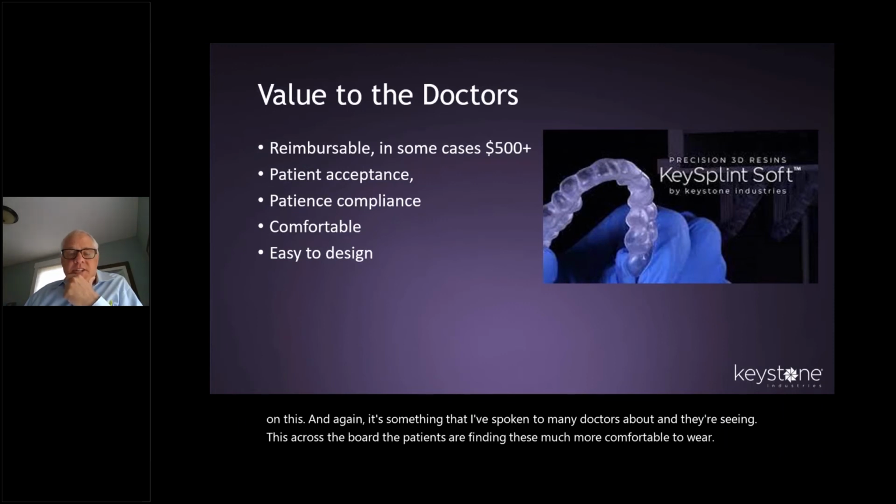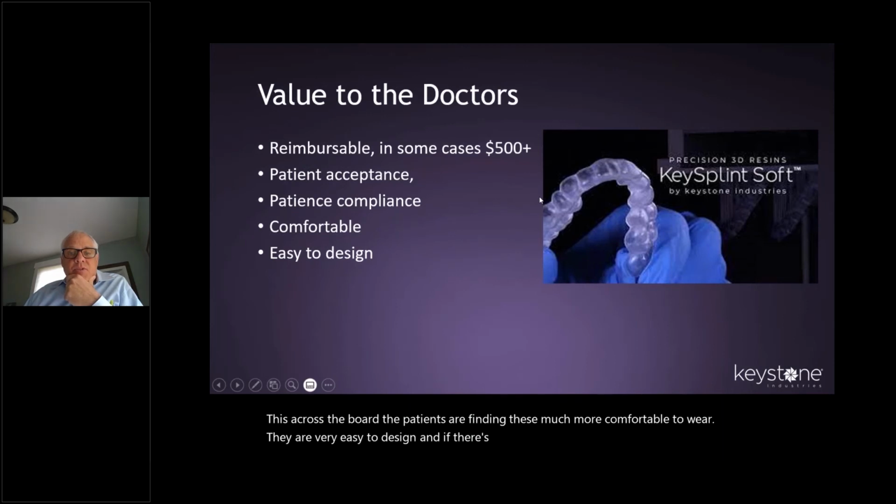They are very easy to design, and if there's one suggestion I might give to you folks, there are some doctors out there that will print these in-house, but I would strongly encourage you to offer a design service for these. It's a great revenue supplier for you guys as well.